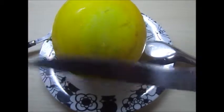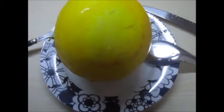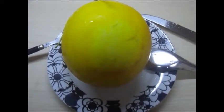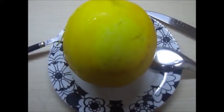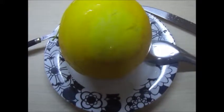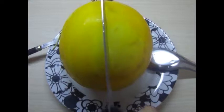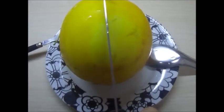Because I'm a sanitary freak, I wash everything, including the melon, because you have no idea what the melon has been through, where it has been, so it would be safer for you to wash it before you cut it open. Because you eat it, everything needs to be clean, including the plate, the spoon, and the knife. And then you just take the knife and put it here in the middle of the melon, and then you just cut it open.